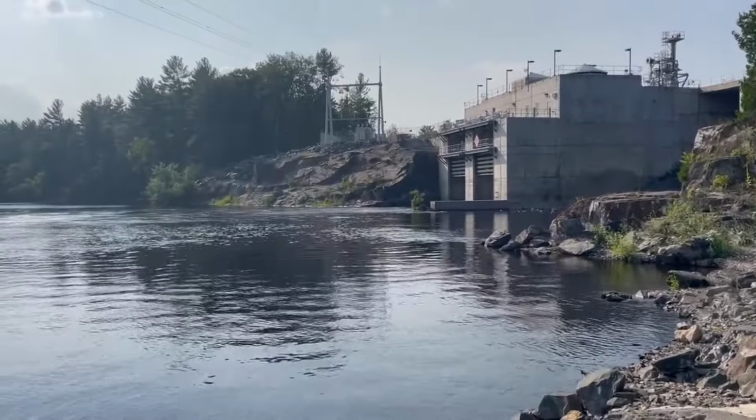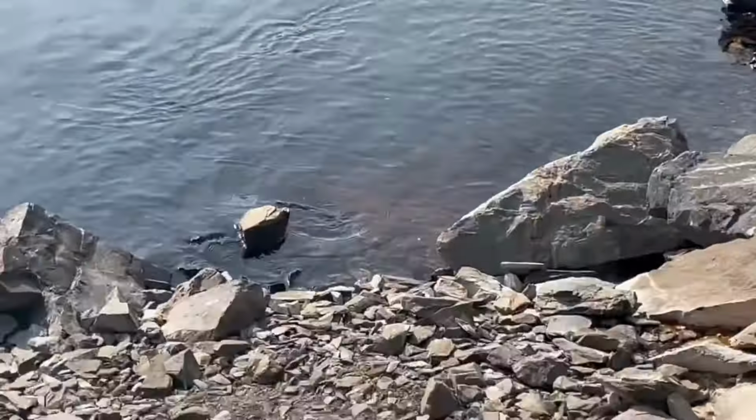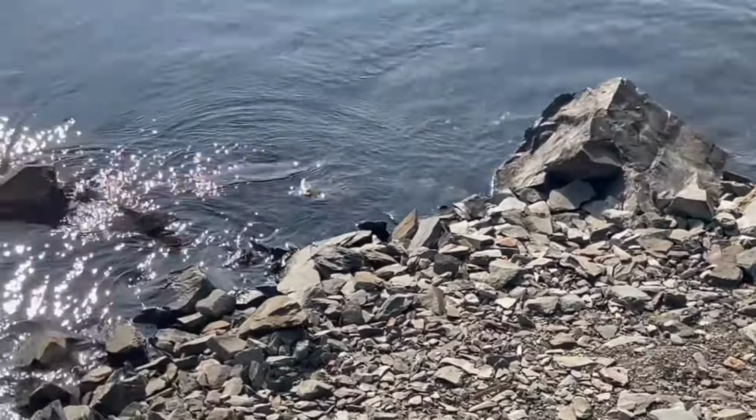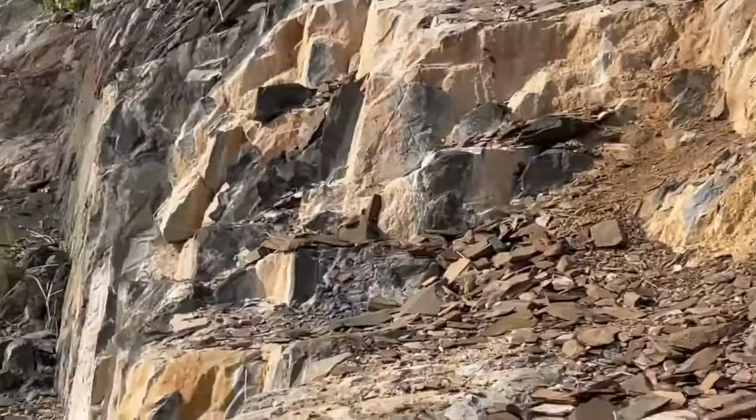Well, I didn't hear any sirens, but that water is starting to be released. Hasn't looked like it's been going up yet, but I've got to watch that. I want to take you a little bit down here. You can see it's basically all slate. I want to get some cleavage.